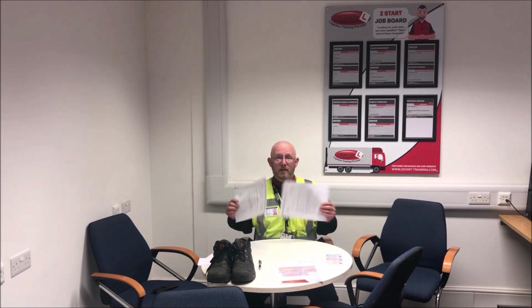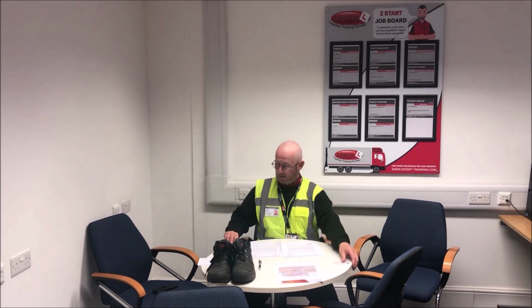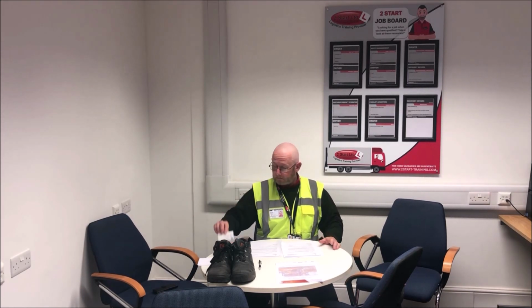For your category C, D, C1, D1, you would also need to bring with you your theory test certificate and your hazard perception. If you're here for your Module 4 exam, we need your Module 2 pass certificate and the examiner will need to see your driving licence. For your periodic CPC, there are 3 acceptable forms of identification. Your DQC card, your driving licence or your driver card.